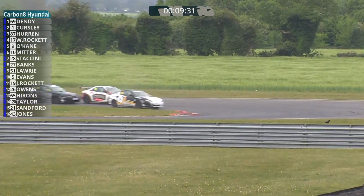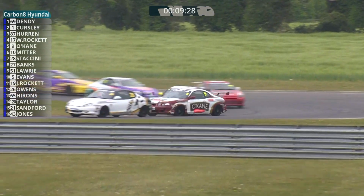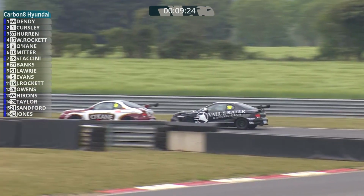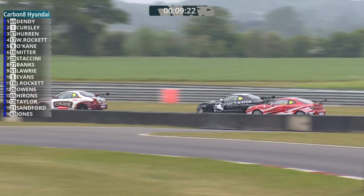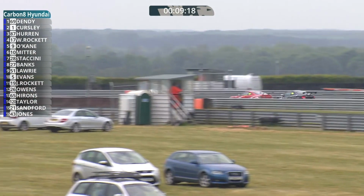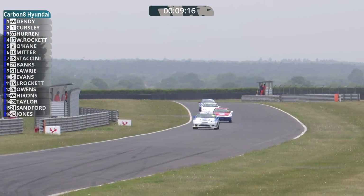It's tricky to tell Wayne and Johnny Rockets' cars apart, and there's contact at the hairpin. Matt Mitter climbs over the curb into the side of Eddie O'Kane there. Get off, says the number 9. There's damage to the front of the 10 car of Matt Mitter. Darren Banks getting involved as well. Well, they all bottled up into the hairpin there behind Luca Staccini.